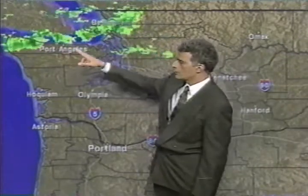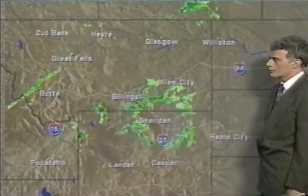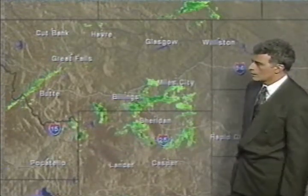As the showers come through the Strait of Juan de Fuca toward Port Angeles and Bellingham, but not quite into Seattle. You do have a lot of clouds there, though. Just getting the act together from the Tetons into Billings and Red Lodge, Montana, and parts of Wyoming, where we do expect that we'll see some scattered severe or damaging thunderstorms, maybe large hail and some gusty winds today. Here's Jim with more.